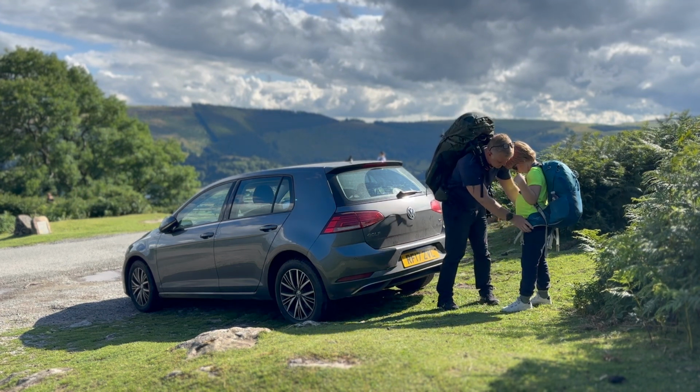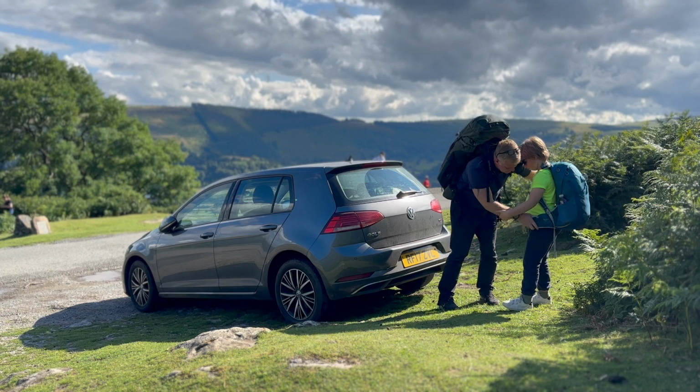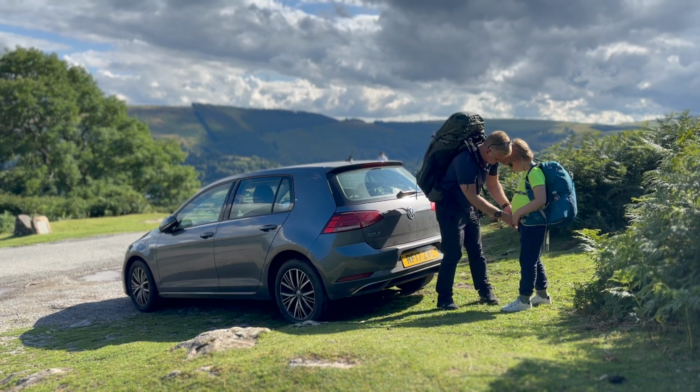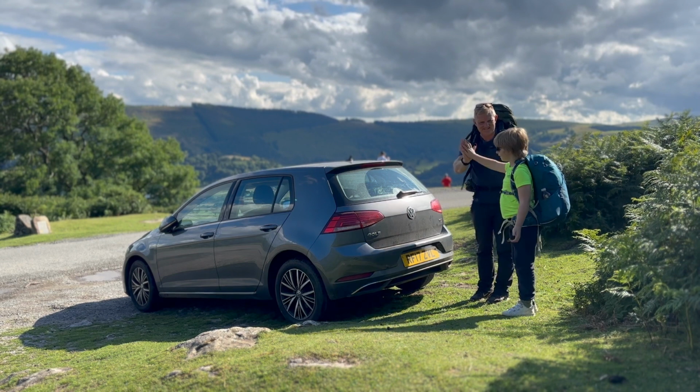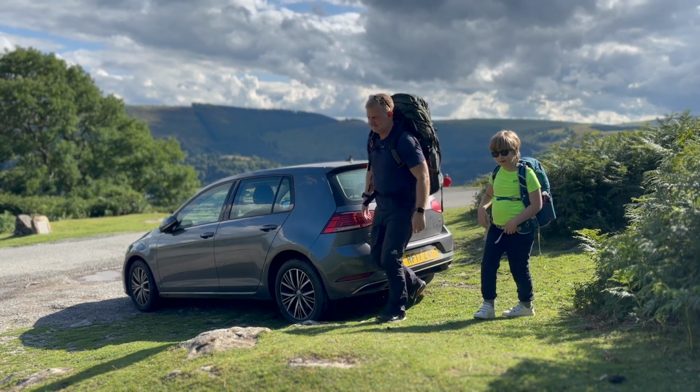Too tight? Little belt. Yeah. Hey, we good to go? Yeah. Let's go. Nice.